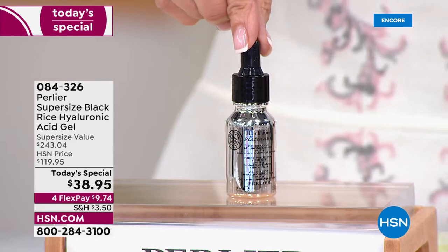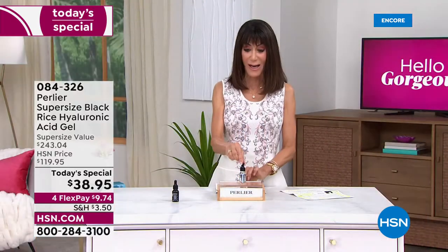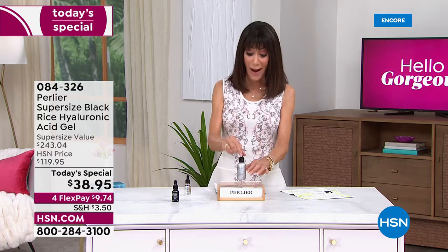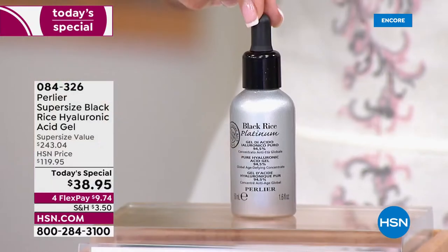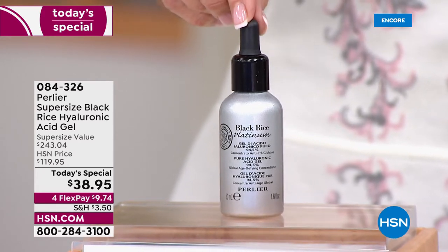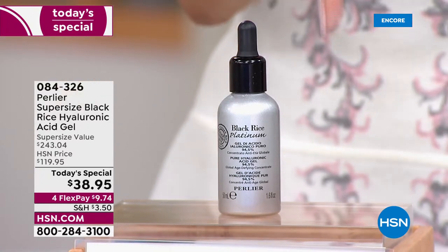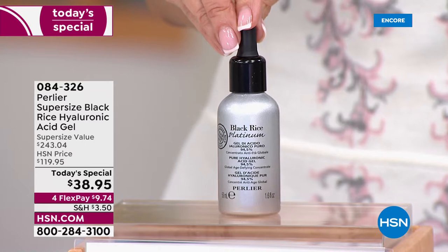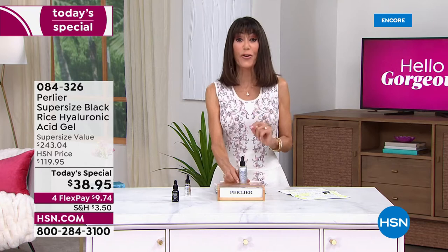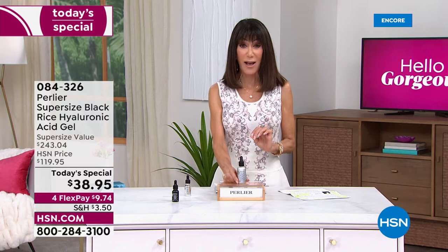Well, how about if we do this? We are going to take that $75.95 half ounce and switch it out today. Check out what I have. It gives me even goosebumps. This is 1.5 ounces with a retail value of $243.04. You see right down there, the HSN price of $119.95. Today, insane, insane. $38.95. This is 84% off the retail value.